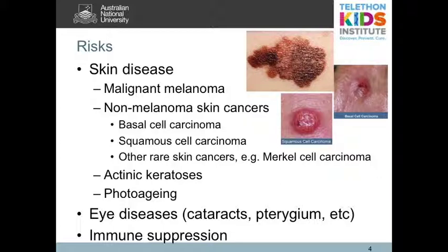I'm going to focus today on skin diseases as the main risk. And what I really want to tell you is what's been happening over the last 20 or 30 or 40 years in relation to skin cancers in Australia.